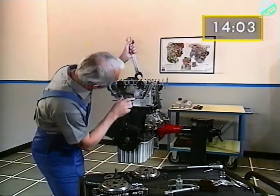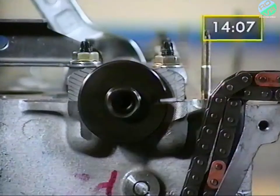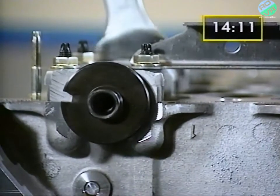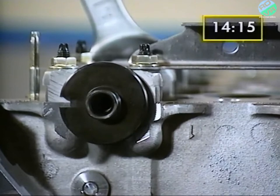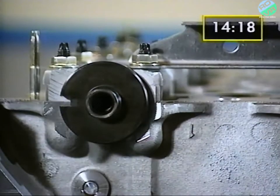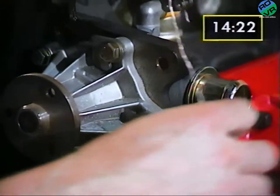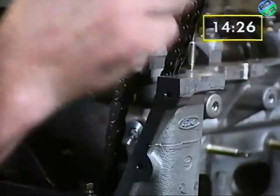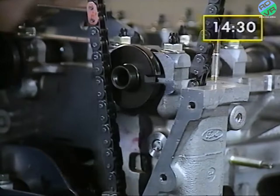Before you fit the cam sprockets, position the cams themselves so that the slots at the front are precisely lined up with the top face of the head. You can now untie the timing chain and fit the sprockets, beginning with what is technically the left-hand sprocket, although looking at our picture, you could be deceived into thinking it's the right-hand.